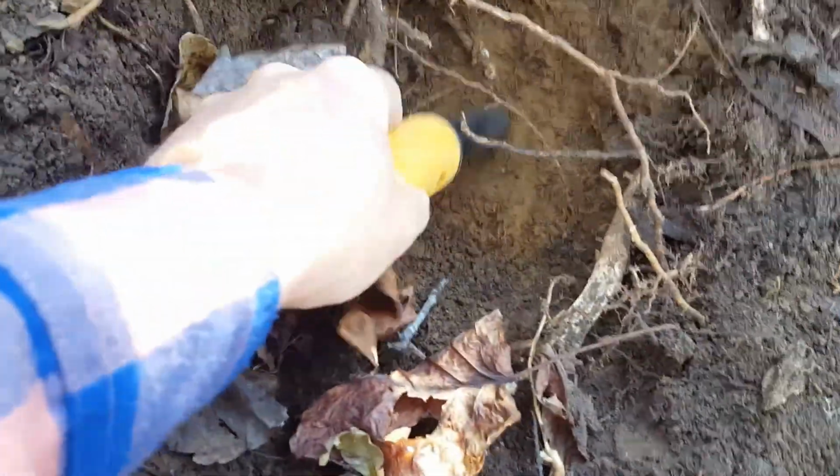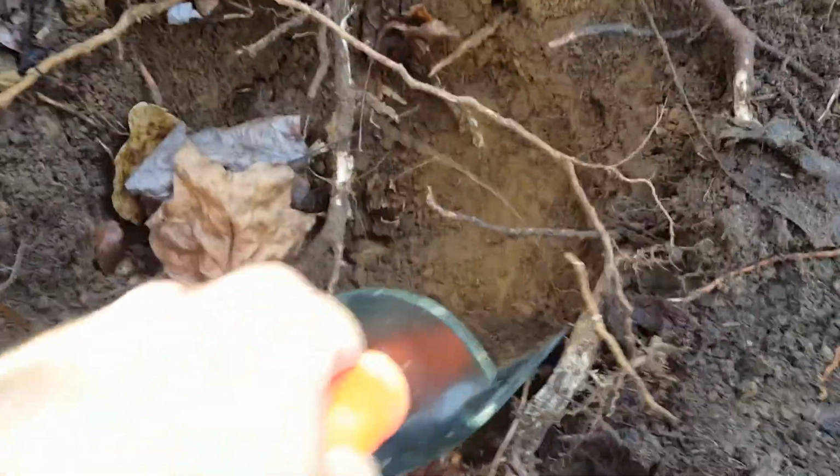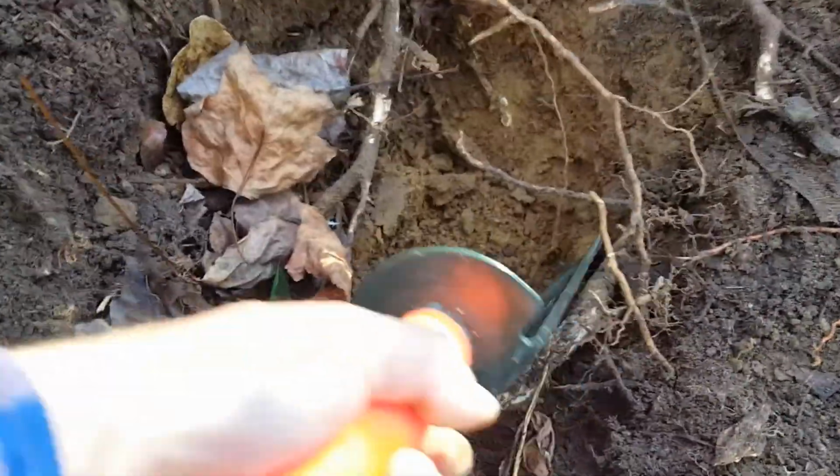Alright everybody, I'm fairly certain this one's a relic too. You can see we're a bit deep down here. I got a signal on the sidewall here. I hope it's not a nail. But the Knox was reading a mixed signal, iron and non-ferrous. We're gonna see what we got.